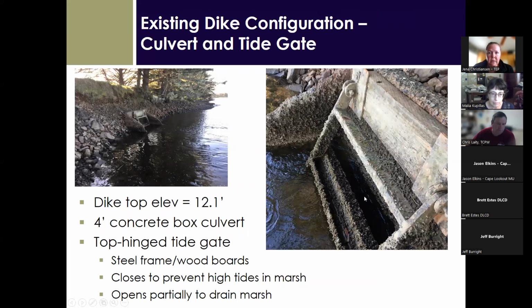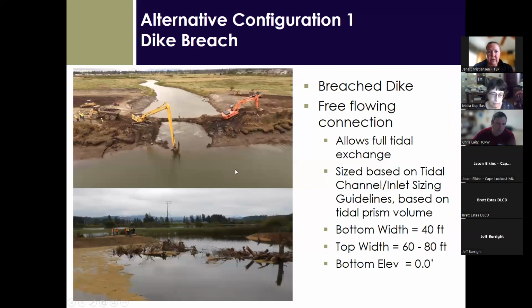So this is the existing dike configuration, as many of you know. It doesn't really function fully. The 4-foot culvert is undersized and is a hydrologic barrier to fish. If any of you have been there, I'm sure most of you have been there during the tidal exchange, there are whirlpools on either side and it's actively undercutting.